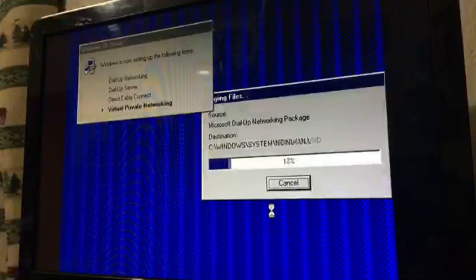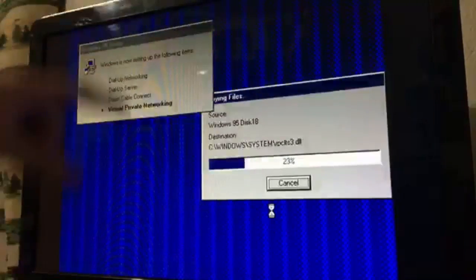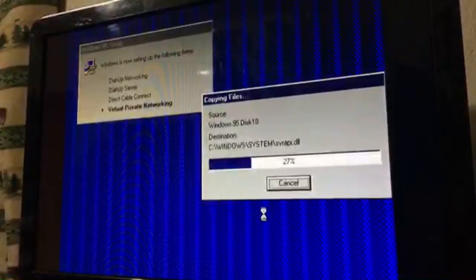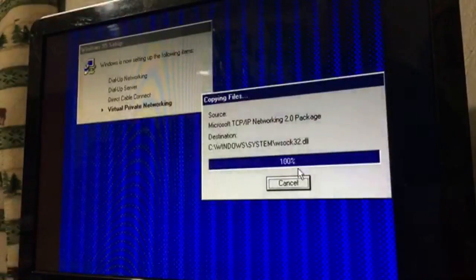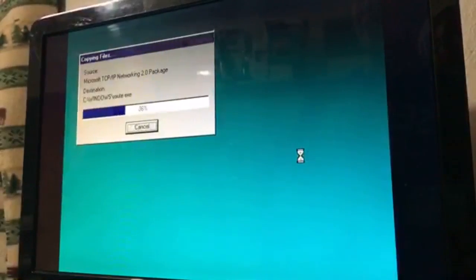Oh my god, how many different places are you going to put the copying files dialog? Jeez, it starts putting the stupid dialogs all over the screen. Yes, keep the file. Oh look, another copying files dialog, and another copying files dialog, installing Microsoft TCP/IP. That's probably important. Probably.